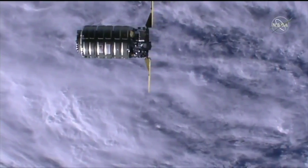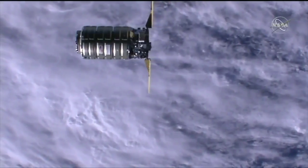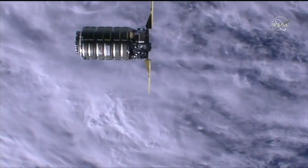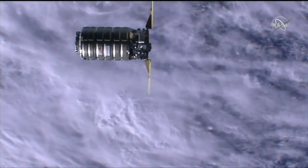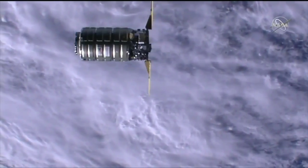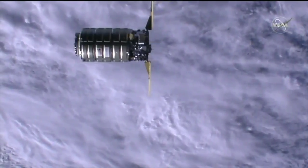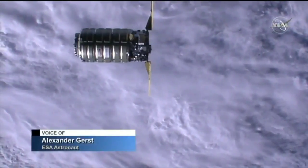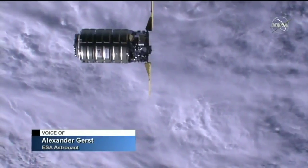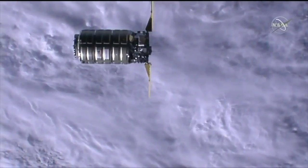Cygnus has resumed approach to the capture point. Monitor approach within 30 meters per step 7 in 1.102. The crew is primed to issue retreat if primary range is less than 6 meters. Station copies. We're in step 7 of 1.102. VV mode is approach, prior range currently 28.8 and decreasing. We copy.